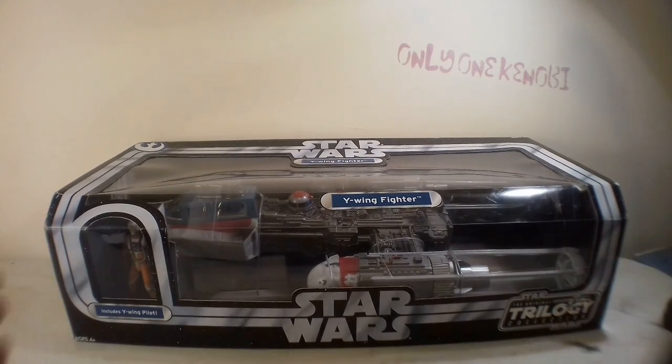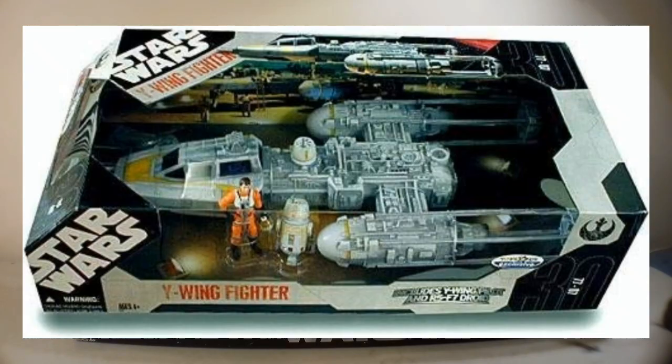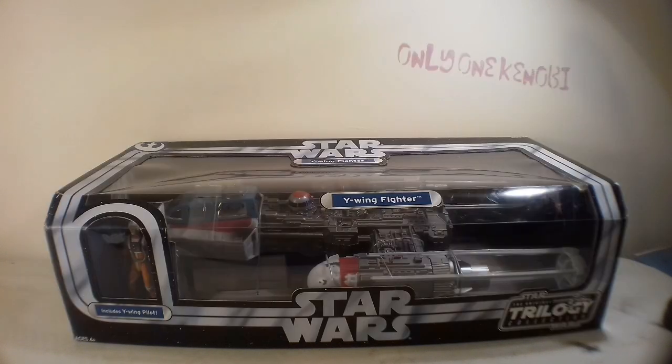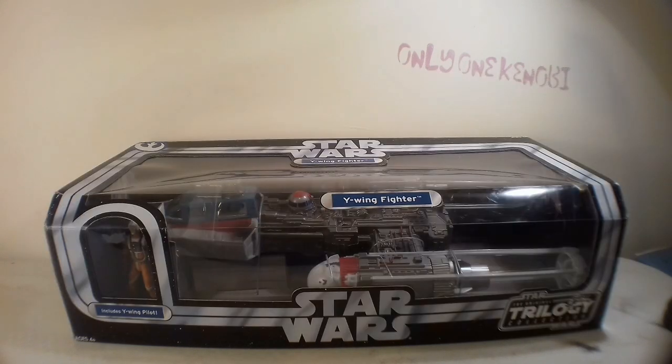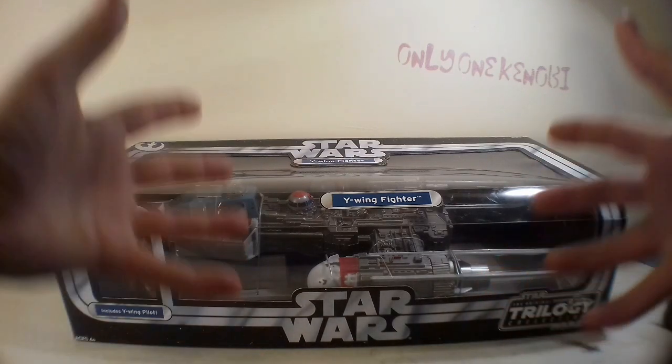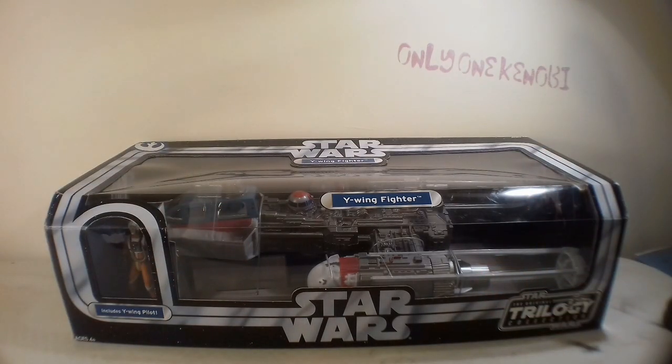I've also got a 30th anniversary Y-Wing coming, which is a really nice looking Y-Wing. There are other Y-Wings you can get. There's one in the vintage collection they released, which is a red version of this, which is actually why I bid on this one. I thought this was the original release of the red one you get in the vintage collection, but no, it isn't.